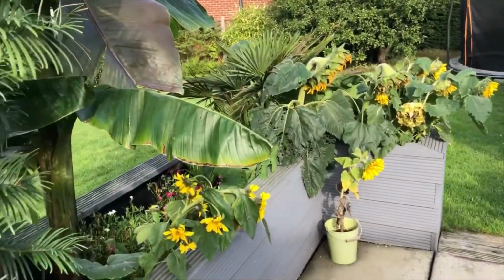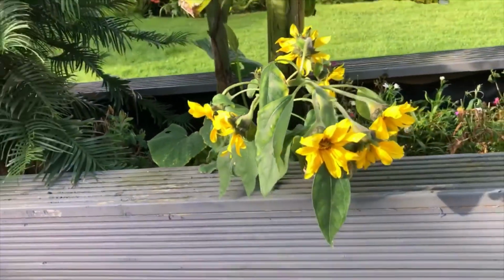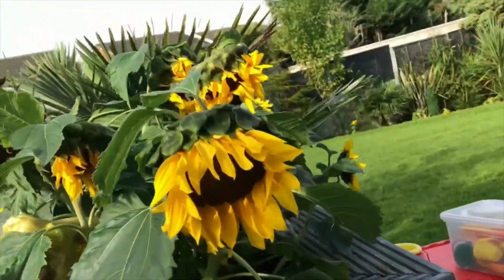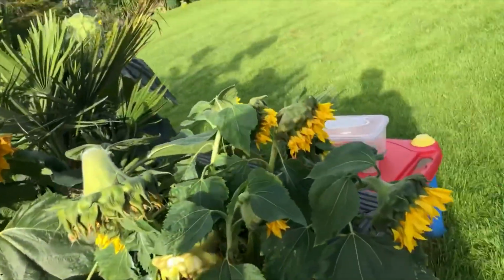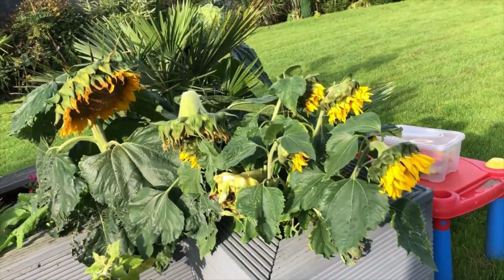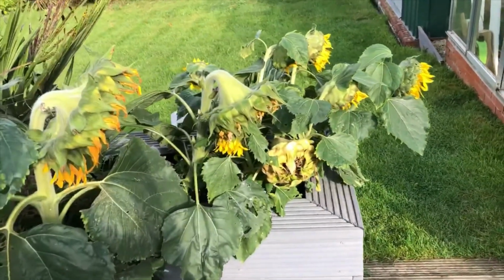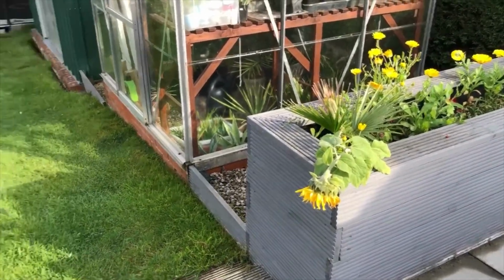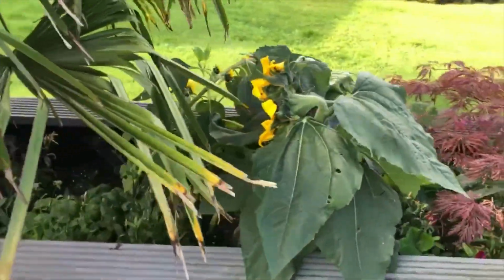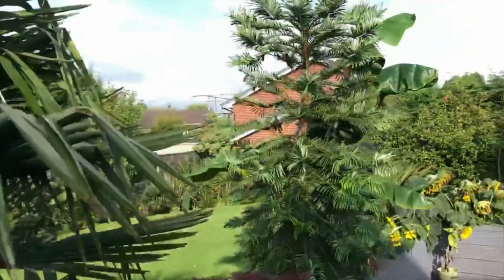Loads of sunflowers. This poor little one here, hiding beneath a banana leaf. Can't get any sun, can it? But these ones have all gone over a bit really. They've all seen better days, but they did look nice for a little while. Strangely, they're not facing the sun, they're actually facing east at the minute. That one's going west. These ones are going east. This one here is going south, but straight into the shade of the trachycarpus. So they've done a bit of a strange thing.